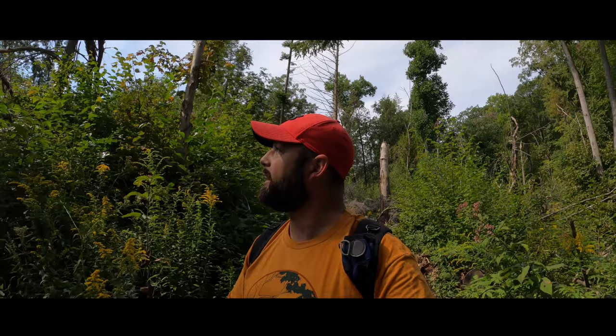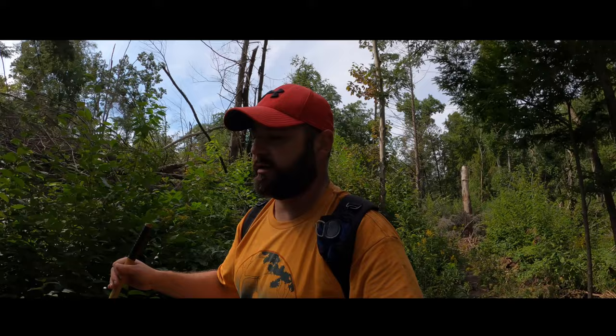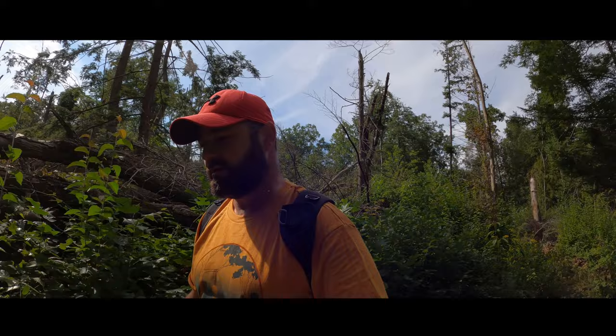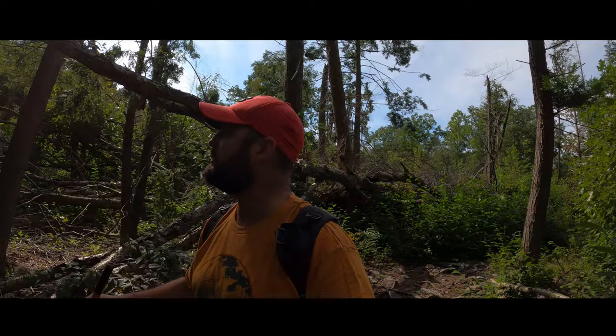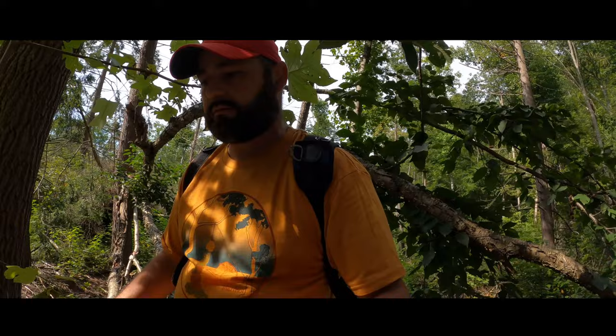I just came across a lady who was asking me about the trail, and she was saying she was having trouble following it, and I couldn't really understand why because it seemed pretty obvious to me, but she had already come through this section and I obviously hadn't. Wow, some major destruction in this area. Jesus. Mother Nature, what a powerful force.